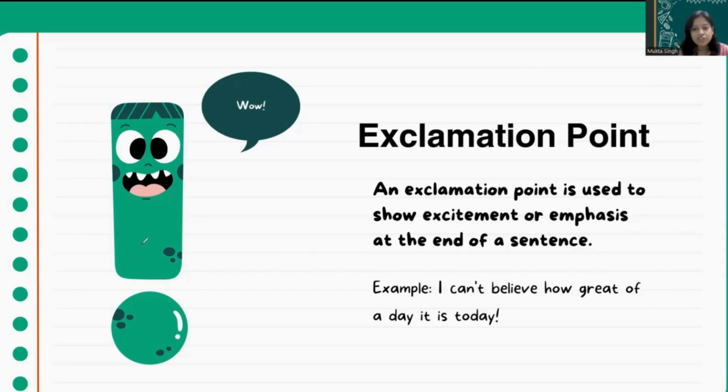So the exclamation point is a very important punctuation mark which helps us to express emotions or feelings in a sentence while writing. Okay.